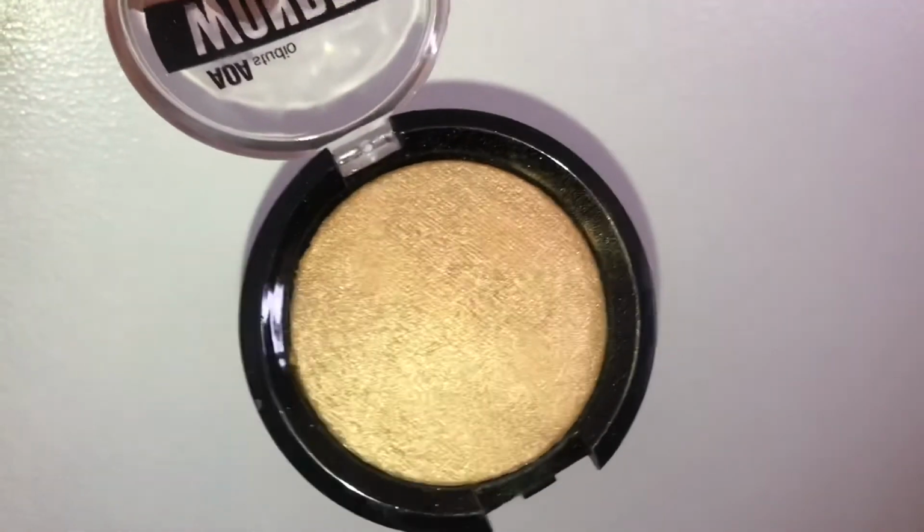Now the highlighter I got is the AOA Studio Wonder Baked Highlighter in Snap. First impressions, you can't even see it. Looks quite dark, but we'll give it a go. It's not very pigmented. Put some on the inner corner. Okay, it's not very pigmented. You really have to work your brush into it. It's quite dark as well. I've just realised it's one of them highlighters where if you look straight on it gives like a cast. Not too sure about that one.